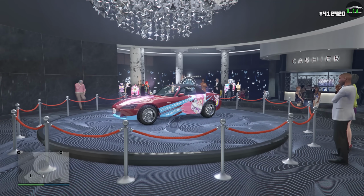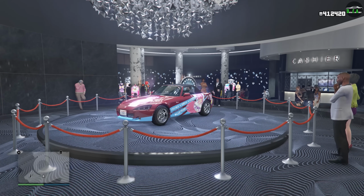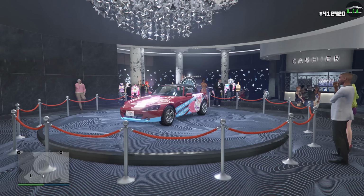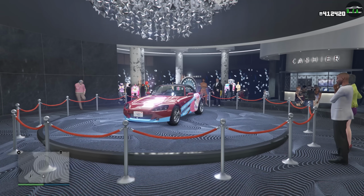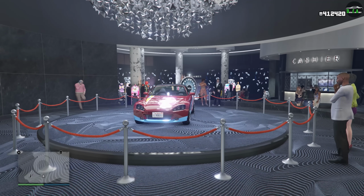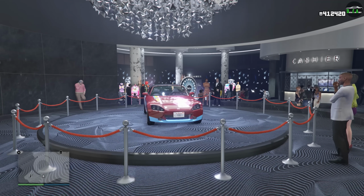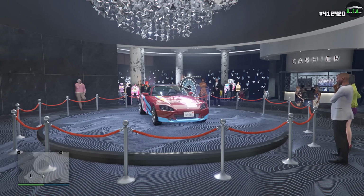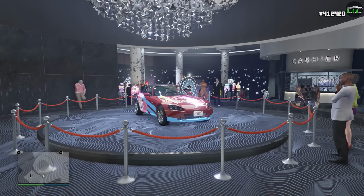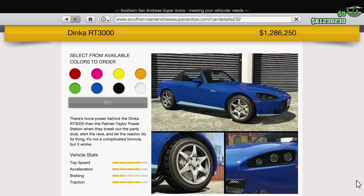Now, in terms of the Casino Podium vehicle for this week, it seems to be the same one from last week, which is the Dinka RT3000. This is probably an error on Rockstar's part, or it could be intentional, we're not sure. But if they change it, I will update the new Podium vehicle in the pinned comment. But anyways, this car is primarily based on the Honda S2000 and has a normal price of about $1.7 million and a trade price of just under $1.3 million.